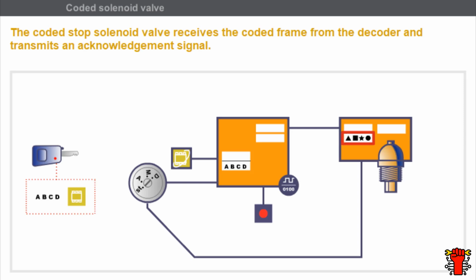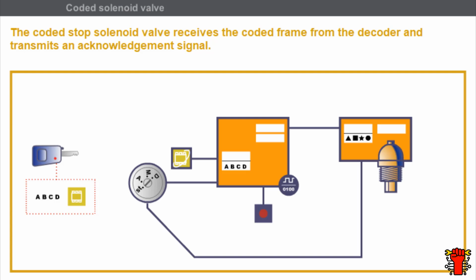Second-generation immobiliser systems on diesel engines are fitted with a coded stop solenoid valve. This type of solenoid valve contains a stored code. Unlike injection computers, stop solenoid valves do not have their own indicator lights on the instrument panel. A new procedure of indicating a fault with the coded stop solenoid valve decoder is therefore required.